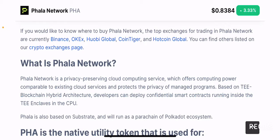cloud computing service. So it is a decentralized platform that ensures the privacy of individuals is preserved in a cloud computing service manner, by offering cloud computing services, and also offers computing powers that are comparable to centralized and existing cloud services, and protects the privacy of managed programs. So the main focus of Phala network is to protect privacy, to ensure that it offers either the same level of privacy preservation or a better level of privacy preservation compared to centralized cloud computing services, right?